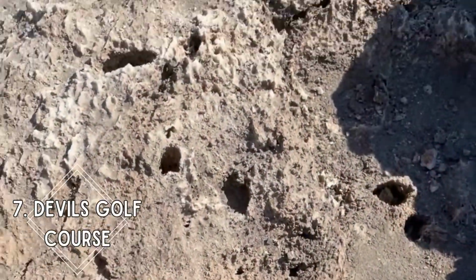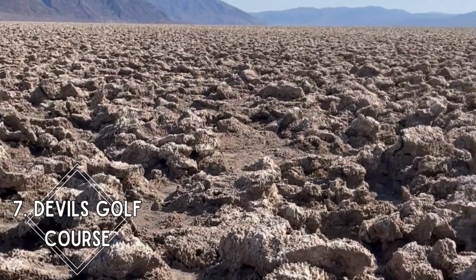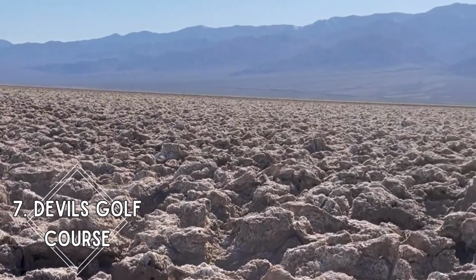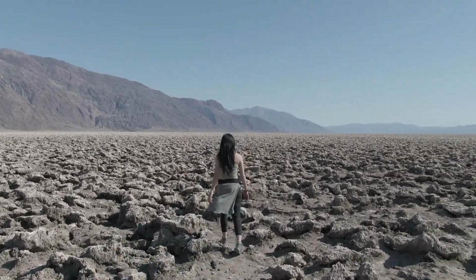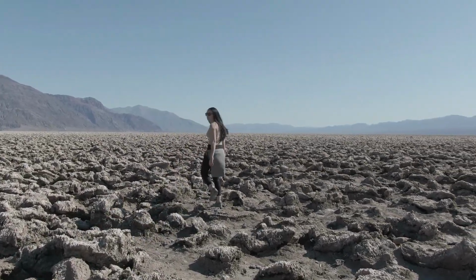Devil's Golf Course is an otherworldly terrain. The large field is covered with jagged, crystallized salt formations. The Devil's Golf Course gets its unique name after a 1934 National Park guidebook stated, "Only the devil could play golf on its surface." You're allowed to walk on Devil's Golf Course, but watch your footing because you could easily trip and fall onto the sharp salt slabs.